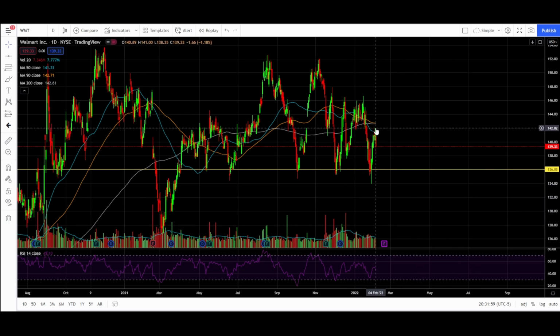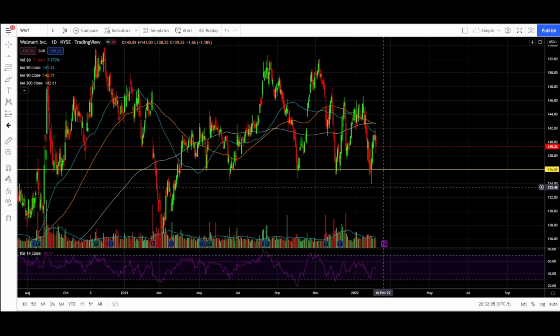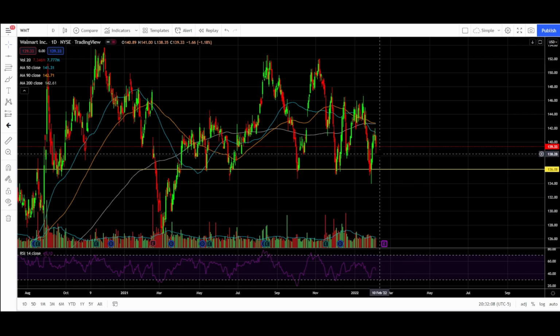And we basically ran up to the 50, rejected, and we're coming back down. I wouldn't buy it until it gets a little bit closer to the support area. You can try and average in if you want. Maybe look at it around 138, something like that.